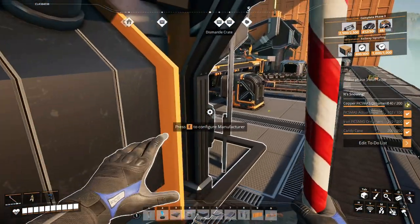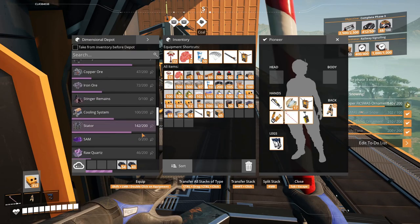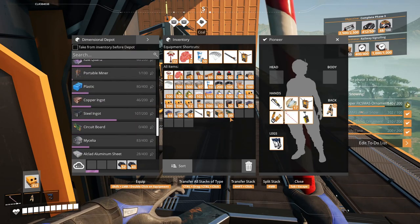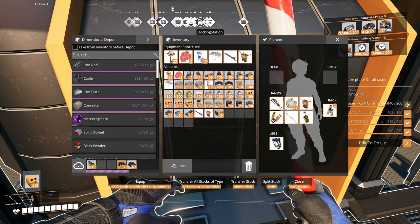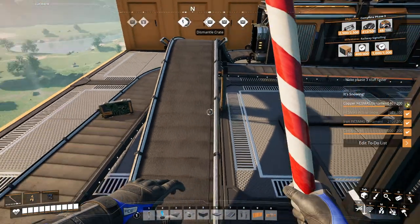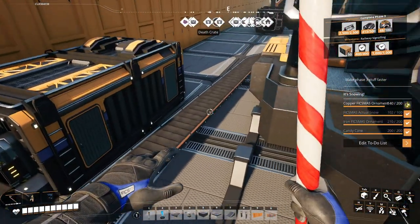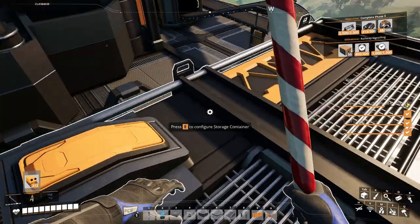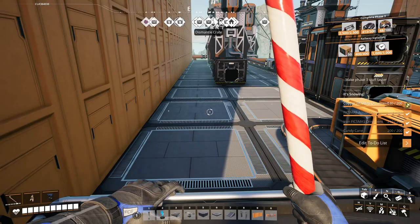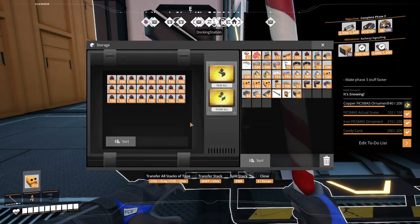We need circuit boards. How many circuit boards we got in here? 39. There. Put the circuit boards back in the sink. What are you? Oh, you're smokeless powder. Okay.